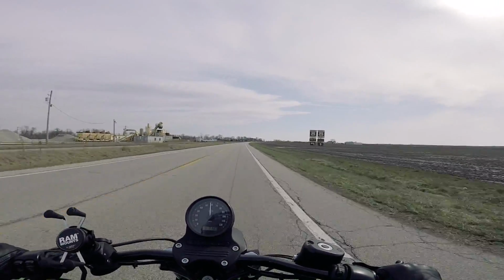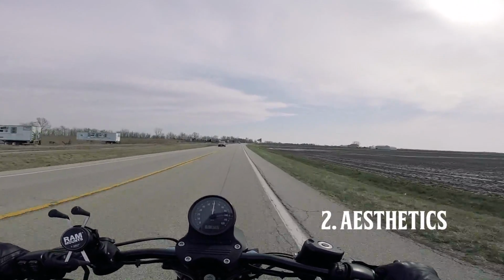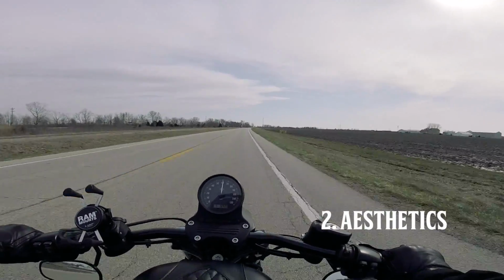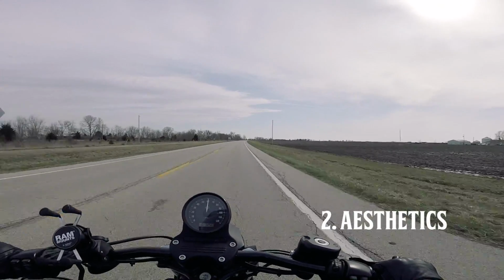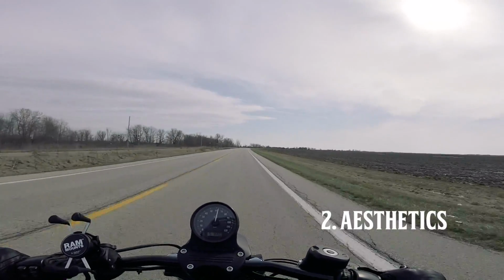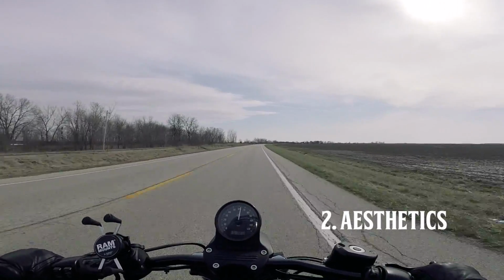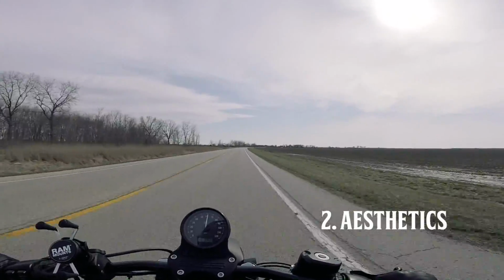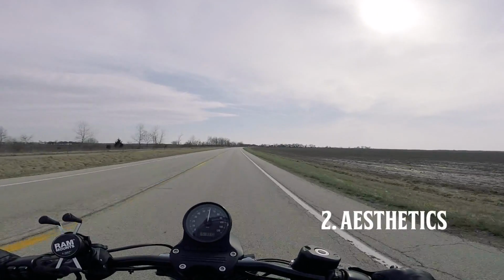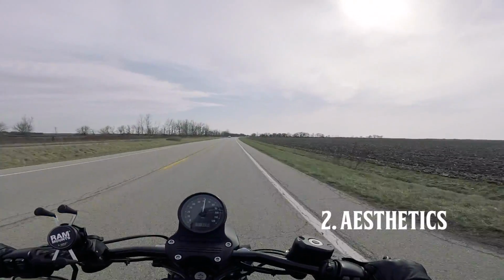Number two, I would say the looks. The Iron 883 is kind of a throwback bike to those bare bone old Harleys from back in the day. And if you ask me, the 883 Iron is one of the best looking bikes in the whole Harley-Davidson lineup. Sure, there's some other bikes out there that I like as well, but I think as far as aesthetics, the Iron 883 is one of the best looking bikes Harley has. It's made so well too. The Evolution engine has been through the test of time, and it's a great bike.